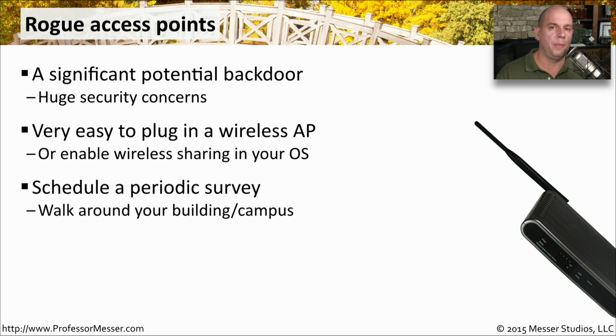This is why you would probably want to do a periodic survey of the wireless networks in your area, walk around the building or the floors with some device that can then identify where all of the different access points might be.